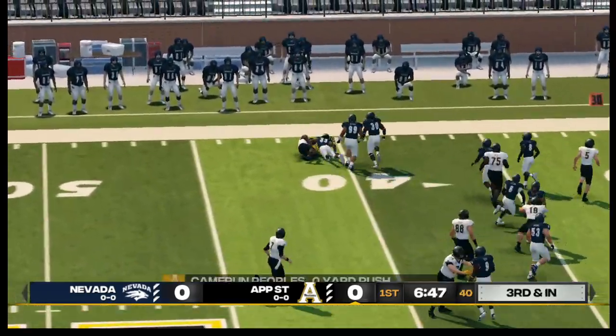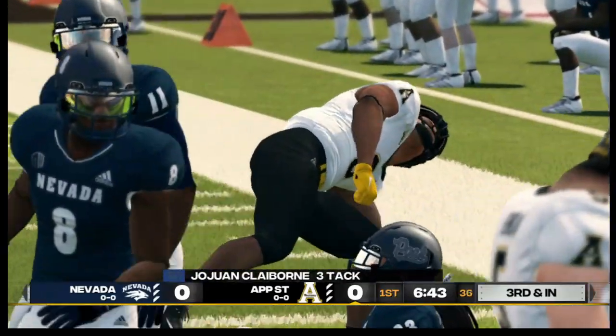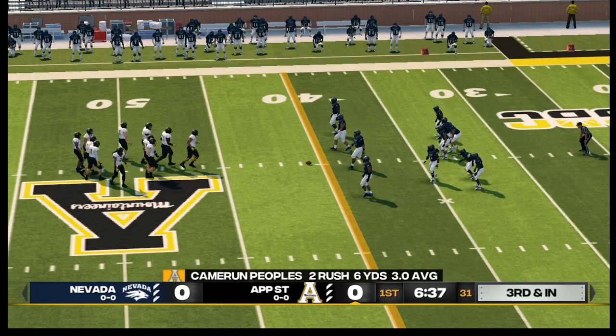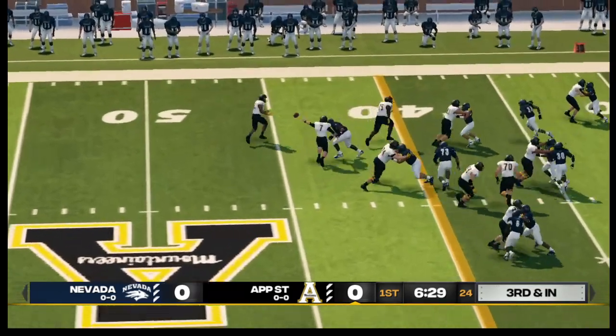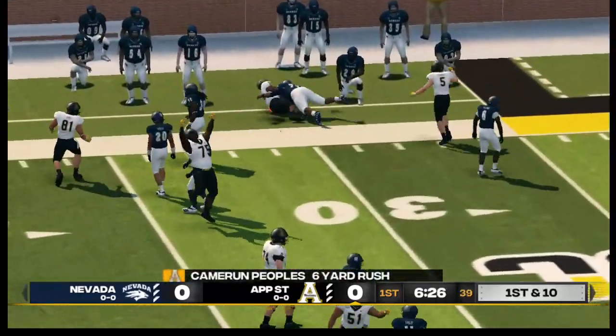They run it left. He's taken down at about the 41. No gain on the play. That'll bring up third and inches. Third down, less than a yard. Ball on the 41-yard line. He laterals. And they push him out at the 35.